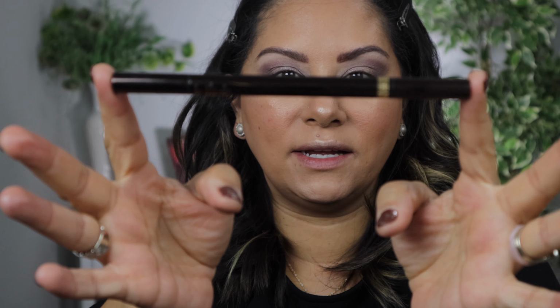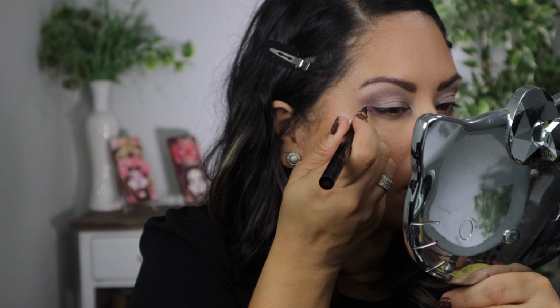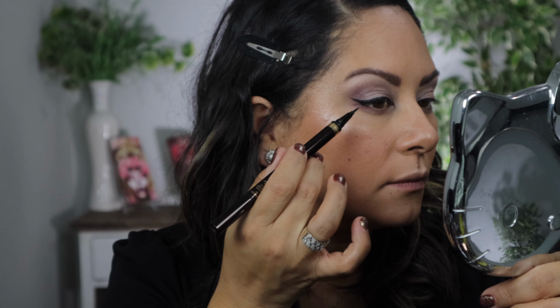It's a good size, you guys. It's pretty large, very hefty, very sturdy, very luxe feeling, and I just love the formula. Once you put on this eyeliner, it does not move. It doesn't smudge, it doesn't smear, it doesn't break up or anything like that. I love it. There you go. You see how pretty that is? Such a nice, sleek line. I love it. Highly recommend. Okay, so there is the eyeliner done there.